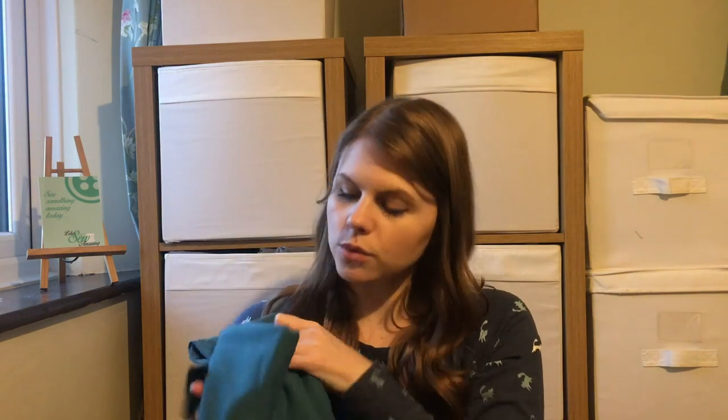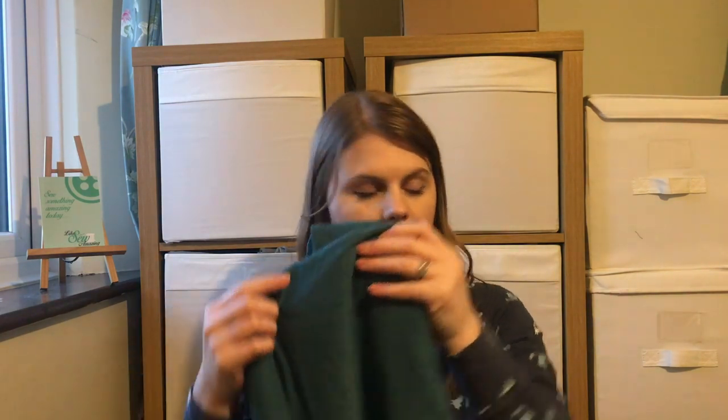So really pleased with that because it's actually a really good weight, but also really lovely colour. Really like the colour of that one.